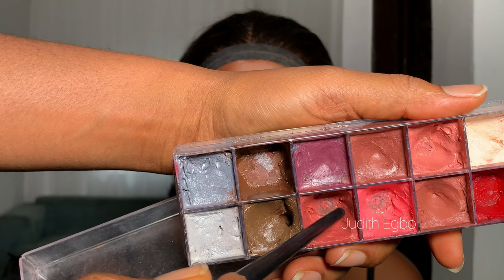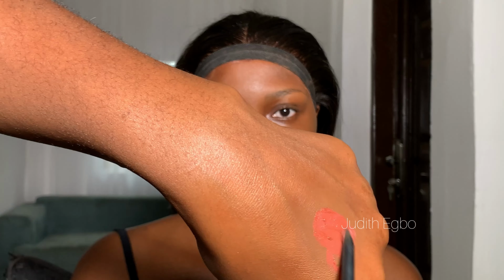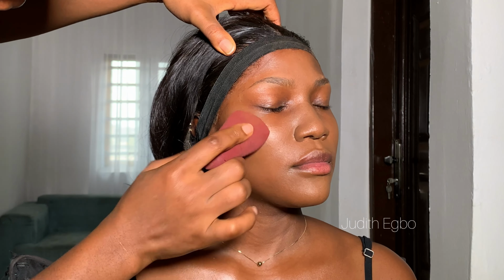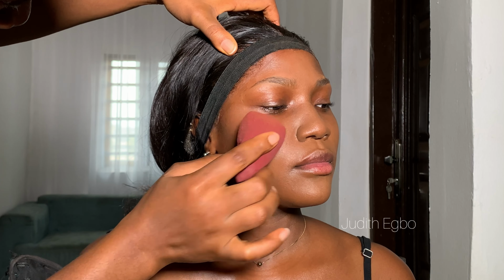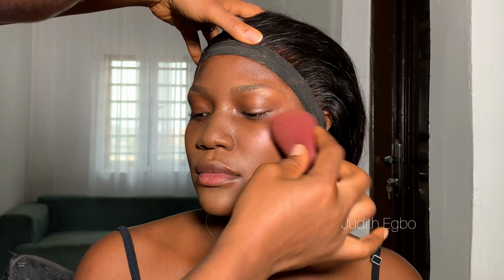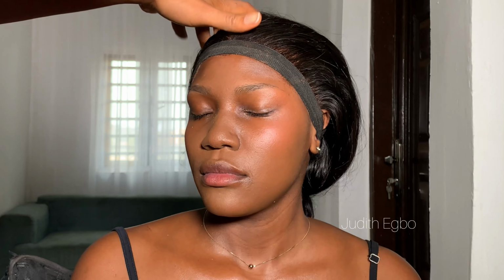So for her blush, I'm going to mix in this shade from my Eye Magic lip palette and also this shade from my Tequila Cosmetic blush palette. I mix that on the back of my palm and use my beauty sponge to apply that on the skin. This gives me a very clean, sweet blend.